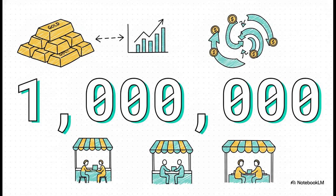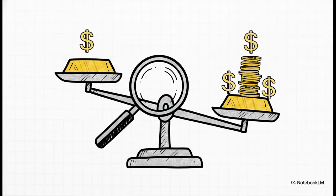Here is the most important rule. Write this down. Only even consider buying a gold ETF that has a daily trading volume of at least 1 million units. That number, 1 million, is your proof that there's a healthy market so you can actually get out when you want to. All right, the second risk is a little more technical, but it's just as critical.